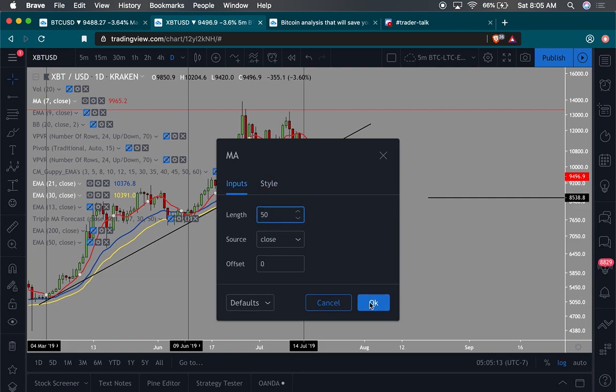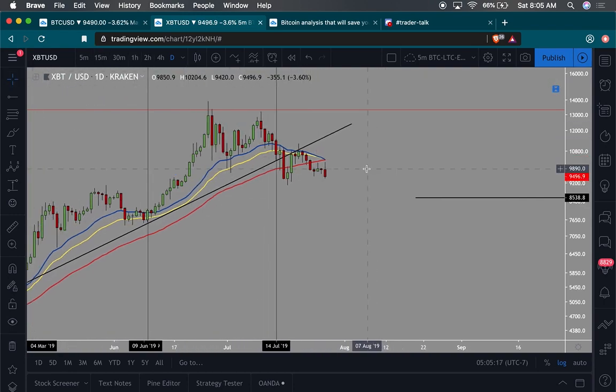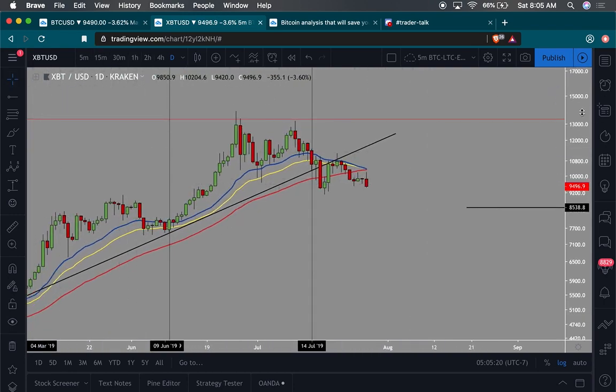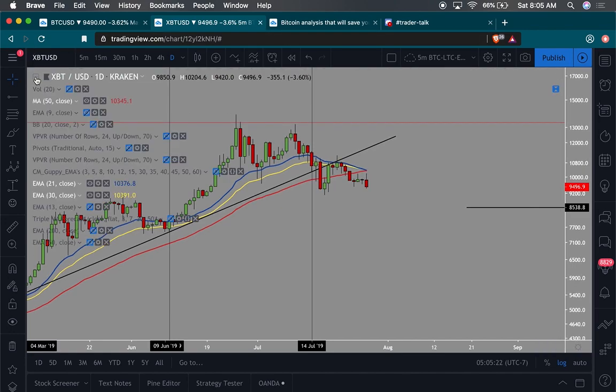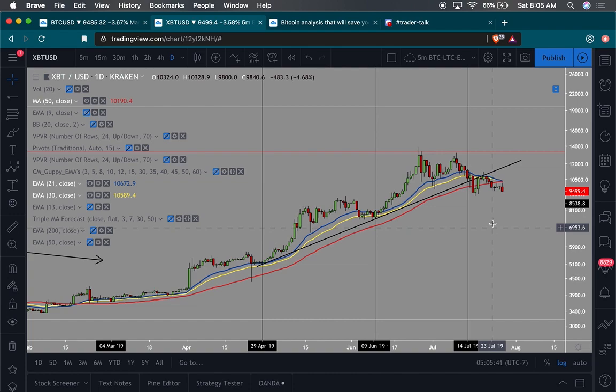Okay. Here's that 50 daily. All right, you can see that price is currently below both the 21 and 30 EMAs as well as the 50 moving average. 50 actually has not been touched since the beginning of this entire run right here, way back here in February 2019. Right, so has not been touched at all, but now price is actually finally breaking through that.